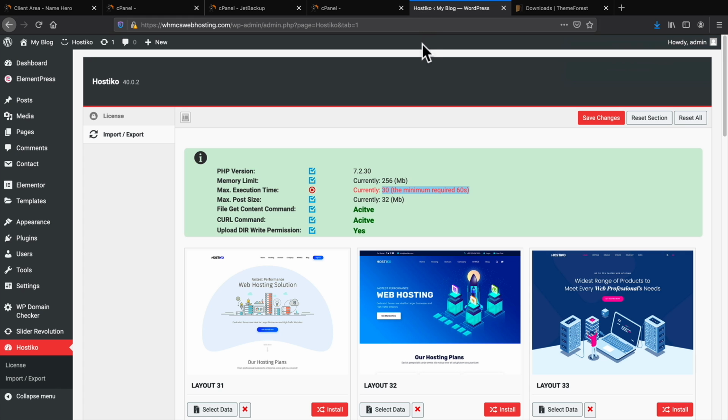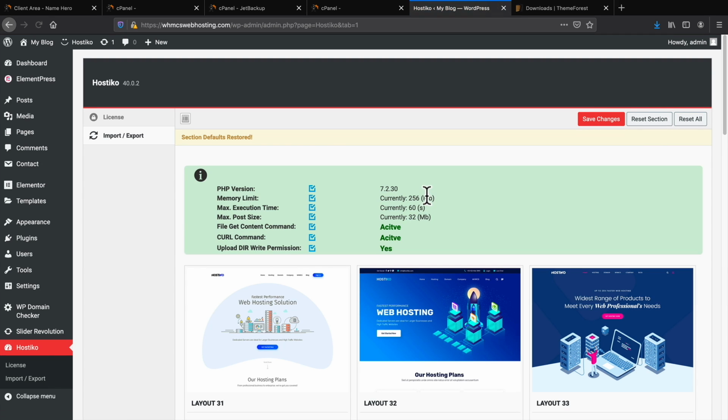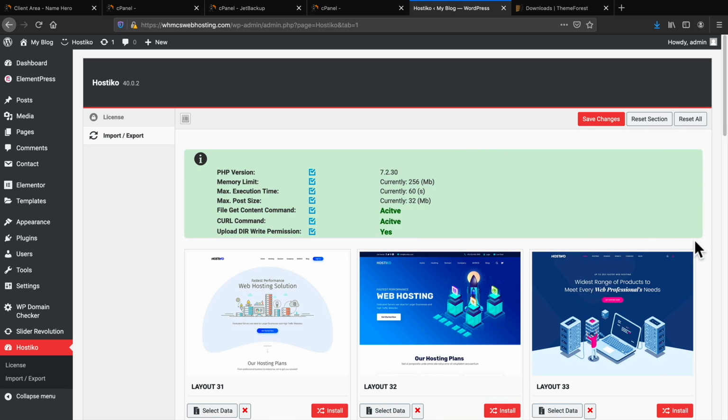If we go back to our websites and we reset the section and click on OK, you'll now see that the server looks good, and now we can go ahead and import any website we want.